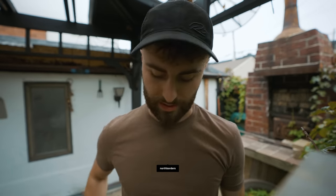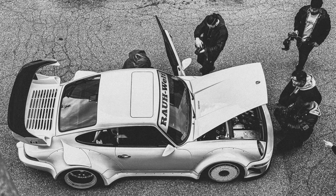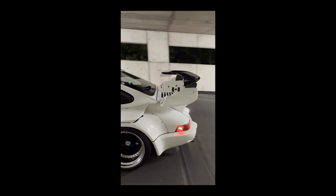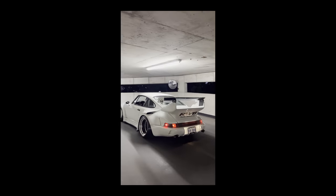Today we're gonna go shoot... Actually, what is the car's name? Oh, I don't actually have my phone on here. Car's name is up here. It is a 964 C2 RWB. The first RWB in Toronto. It was made in 2016. Car's got some really, really cool history.